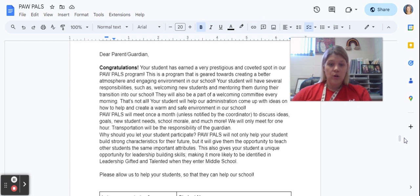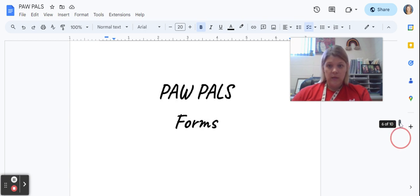So let's move up just a second so I can kind of show you a little bit. Parents, if you get in the Paw Pal program, we will send a letter home. If you do not get in the Paw Pal program, we will send a letter home, okay? We don't want to make anyone feel left out or ignored.